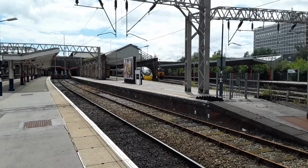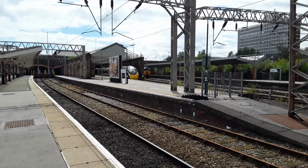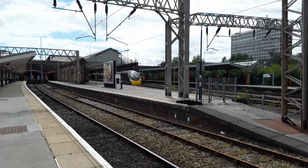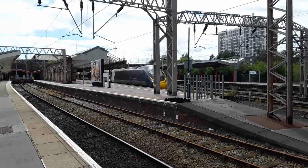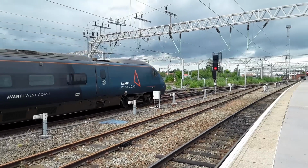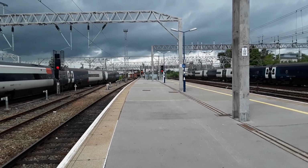Okay, getting ready to depart a minute late is going to be the 1326 Avanti West Coast service from London Euston to Liverpool Lime Street. When you consider the importance of Crewe, it really is a run-down station. Worked by 391123. Also coming in is the 1332 Avanti West Coast service from Manchester Piccadilly to London Euston, worked by 390046.